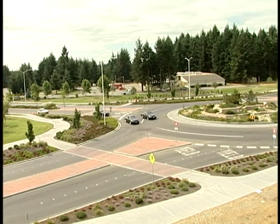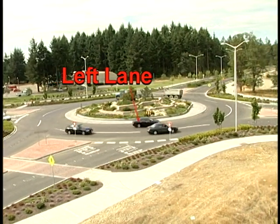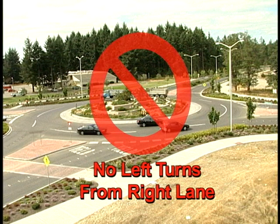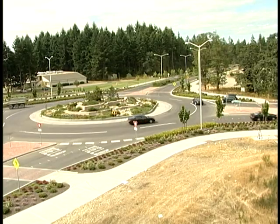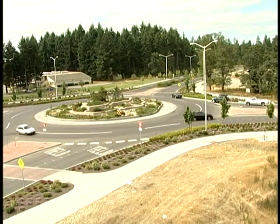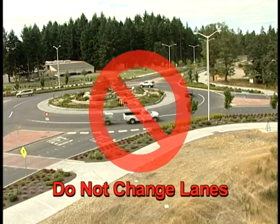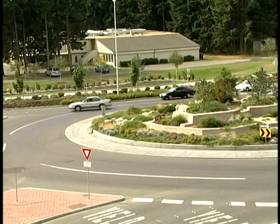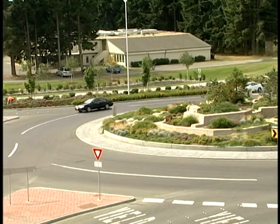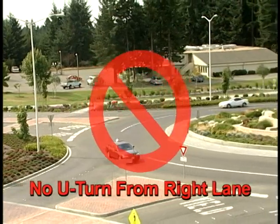In this situation, the vehicle in the right lane cuts off the driver in the left lane intending to exit. Be aware of other vehicles in the lane next to you. They may be unaware of your intended exit. Never change lanes while inside the roundabout. This car in the outside lane is attempting an improper U-turn. U-turns are only allowed in the left lane.